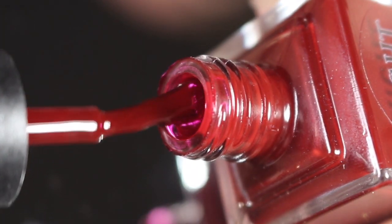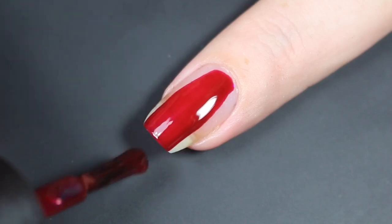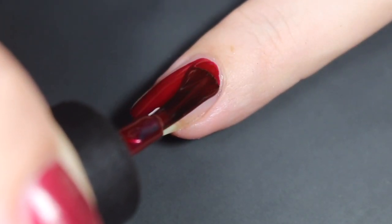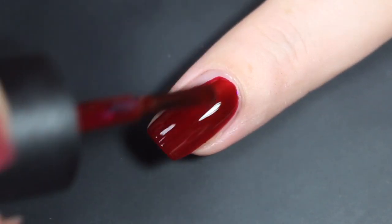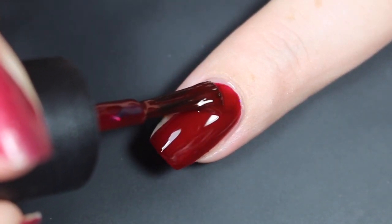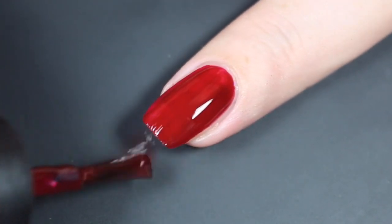You can kind of tell the transparency or the opacity here on the brush, and then I'll show you how Bite Me swatched on my natural nail. So here's a look at that first coat. I did feel like these were a little bit on the thinner side, so I'm not going to go super heavy or super thick. I didn't notice any pooling. I just want to be a little bit more on the conservative side.